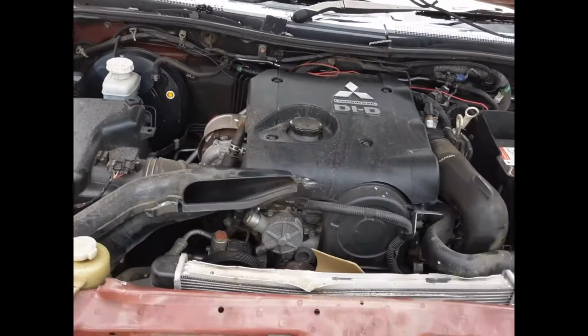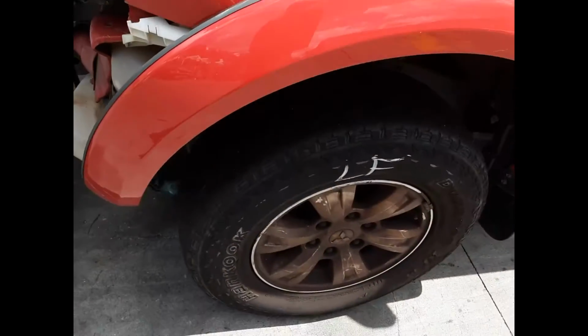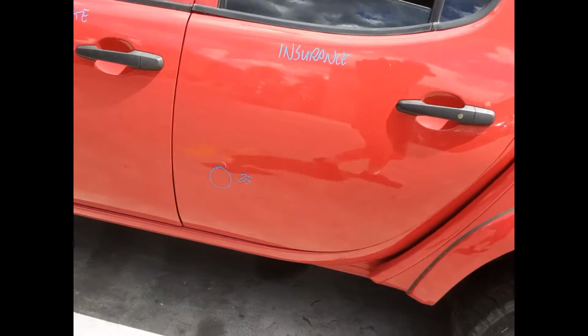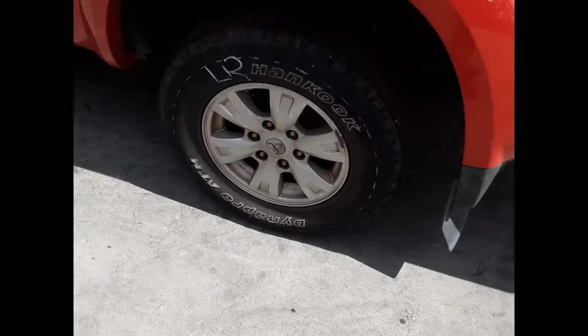4D56 2.5 litre 4-cylinder turbo diesel engine with the left front 16-inch alloy mag with a bald tyre, left power door mirror, left front door has a 6-inch dent, left rear door has one small dent, left rear 16-inch steel factory alloy mag with a bald tyre.